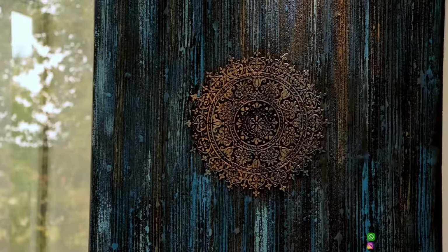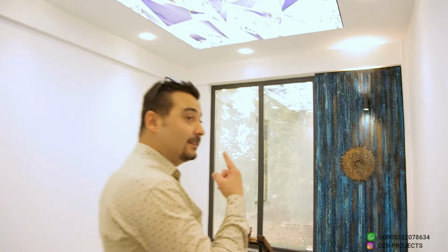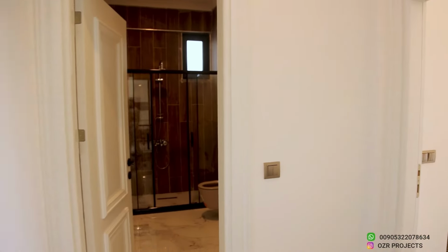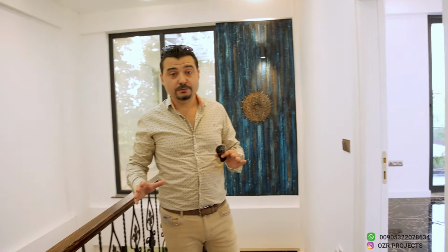And the detail directly behind me. And also look at the ceiling. After a long time, that's one of the most impressive properties in our beautiful city of Kocaeli. So when we reach the top floor, what do we have on the top floor? We have 1, 2, 3 more rooms, and one common bathroom is available on the top floor too.